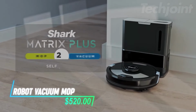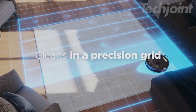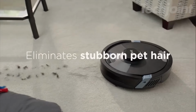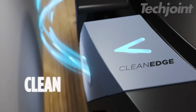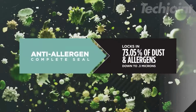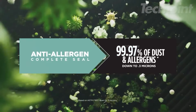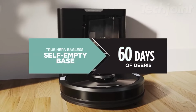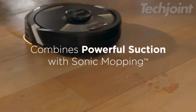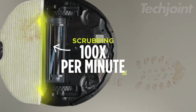Experience powerful cleaning with this versatile robot vacuum and mop. It combines robust suction with sonic mopping for effective dirt and debris removal on carpets and hard floors. Equipped with Matrix Clean for thorough coverage and Clean Edge Detect for enhanced edge cleaning, it ensures no spot is missed. The HEPA filtration system captures 99.97% of dust and allergens, while the self-emptying base holds up to 60 days of debris. With features like recharge and resume, sonic mopping, and a self-cleaning brush roll, it provides comprehensive, hassle-free cleaning for your home.